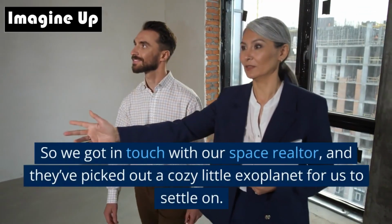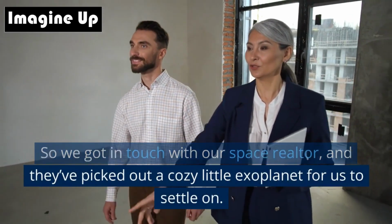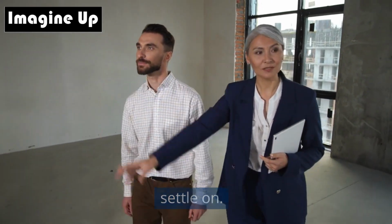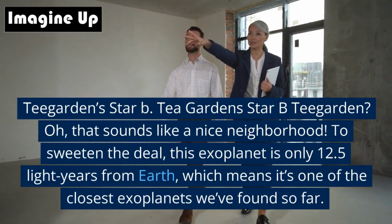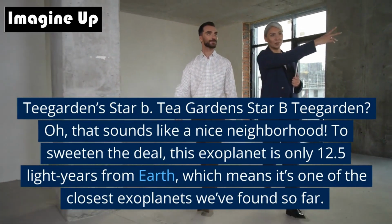So we got in touch with our space realtor, and they've picked out a cozy little exoplanet for us to settle on. Teegarden Star B. Teegarden? Oh, that sounds like a nice neighborhood.